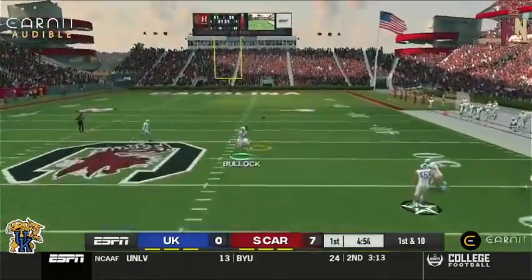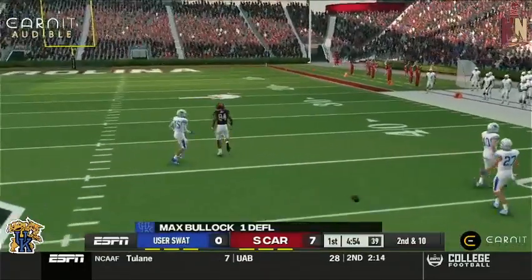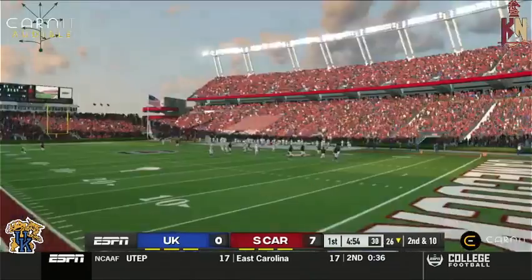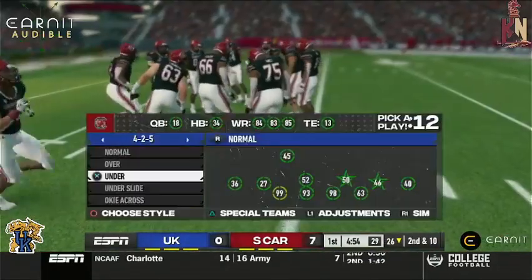Play action. Fires a bullet out to the right. He almost had it, but it's incomplete. You like a team that's ready to defend the pass. It takes some preparation to get in the way of a pass like that.